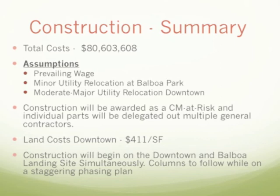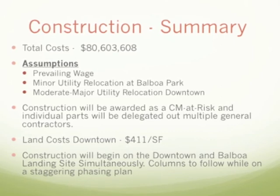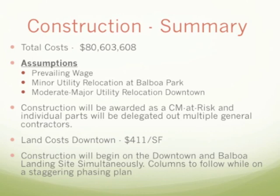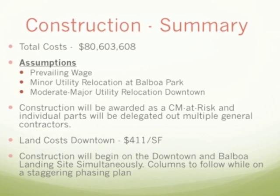Easement cost for acquiring land downtown was approximated at $411 per square foot. Construction will begin on the downtown landing site and the Balboa landing site simultaneously, possibly by the same general contractor. The columns will follow and will be staggered pending material availability and manpower.